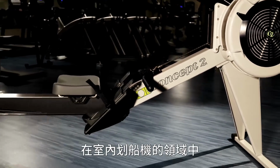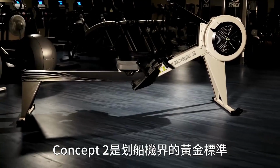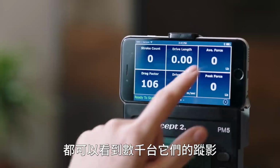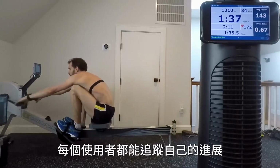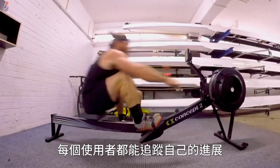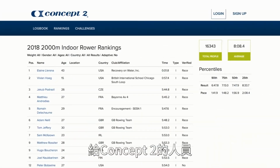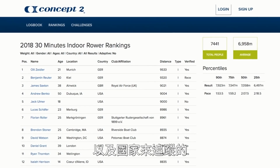In the world of indoor rowing, Concept 2 is the gold standard rowing machine. Hundreds of thousands of them can be found in rowing clubs and CrossFit gyms around the world. Each machine connects to a massive worldwide database where each person who uses the machine can track his or her own progress. With appropriate verification, athletes can record and report their times to officials at Concept 2. Data is tracked by event, age group, and country.